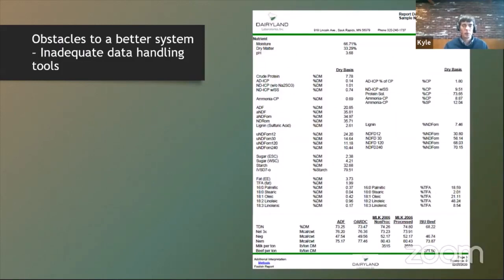So if individual samples aren't good enough, that brings us to obstacle number 2, that we need better data handling systems. We need to get away from these individual sample PDF reports. To me, these are artifacts of the 80s and 90s where the best way to get data from point A to point B was to print it and send it in the mail. All right, we're in the age of the Internet of Things. We can do a lot better than this.